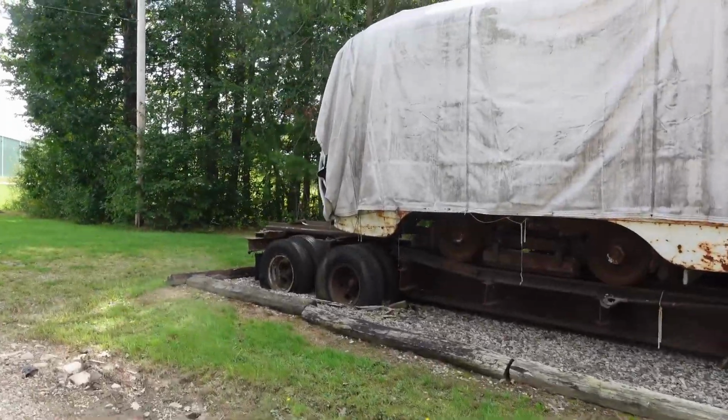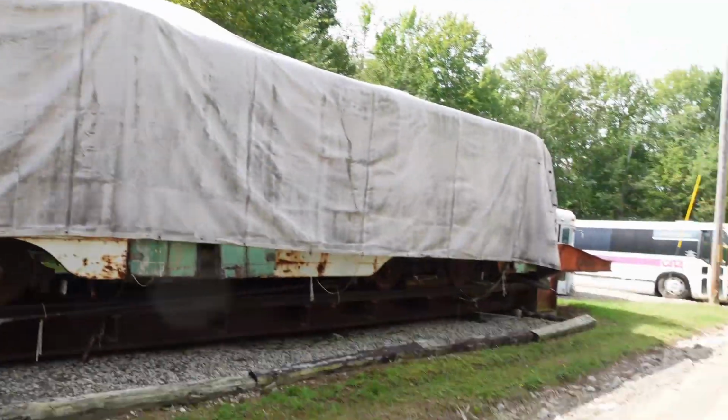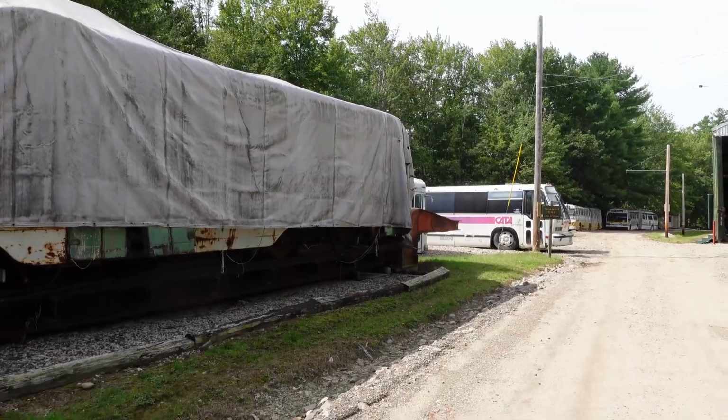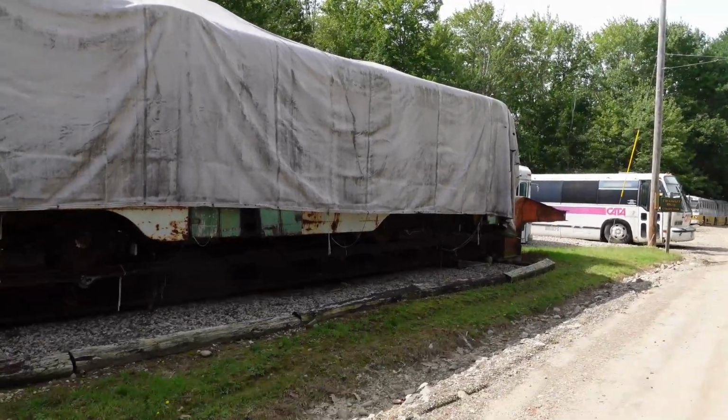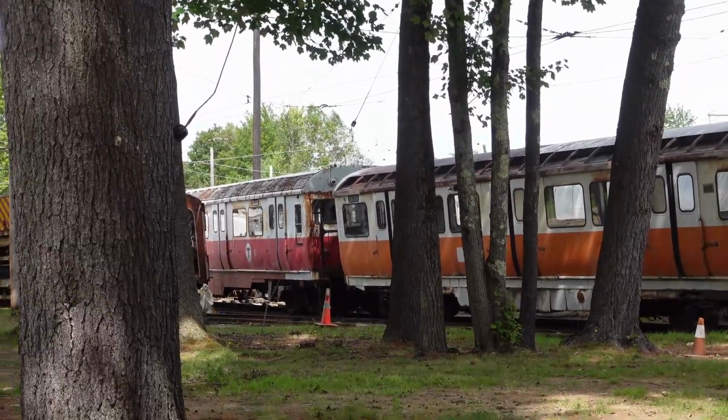Wonder when they'll get to this. It looks all rusted out and they haven't even uncovered it yet. But they do a good job at restoring the things that are restored, really well, and they look really good. So you can see there's a lot of Boston MBTA stuff here.